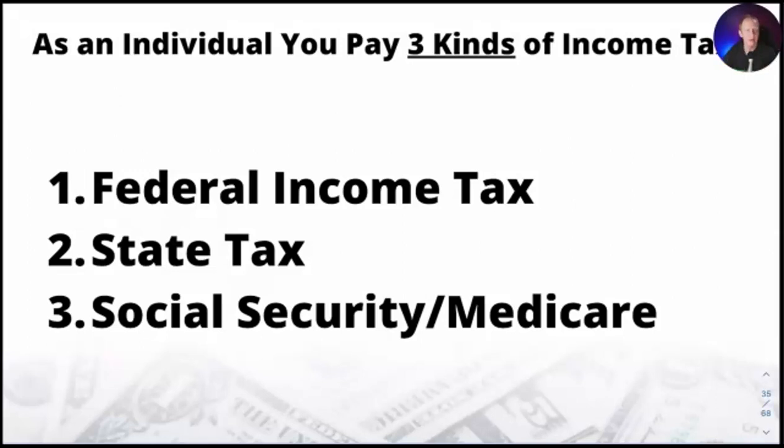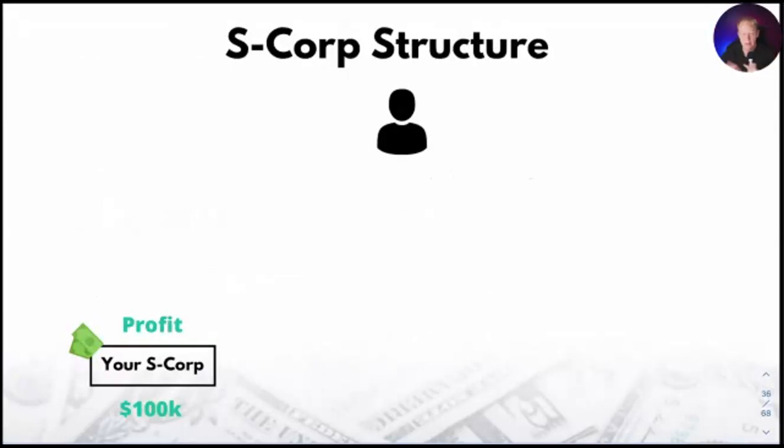And it's okay. Accountants have told me that you can pay your personal taxes through the business. They just need to know that that's a personal tax payment. So they count it as an owner's distribution or an owner's draw. All right. So now let's look at the next level here.